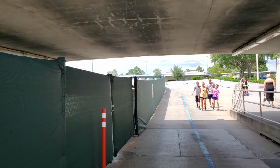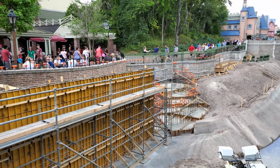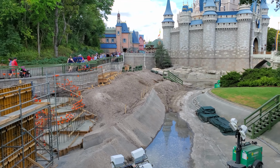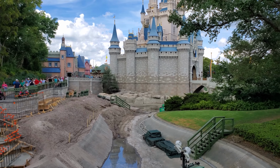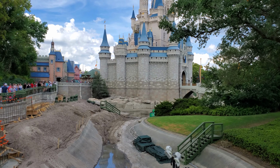And I'm sure they'll make it beautiful and put grass in and landscape it and everything else once they're finished. But for right now, it is a little bit of an eyesore and probably disappointing to guests who are visiting just for a week or two. Those of us locals, we can kind of handle this kind of construction. But if you do come in the next few weeks, just be prepared to see this around the castle. There are still great places to get a picture of the castle. It's not quite like Disneyland where it's completely covered, but still does affect the pictures a little bit.